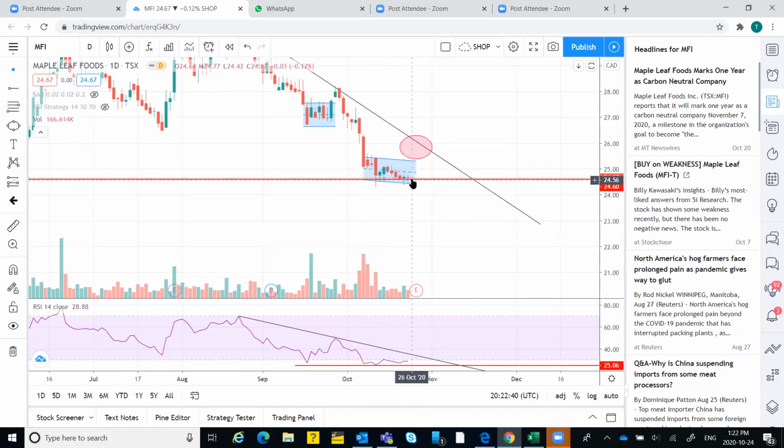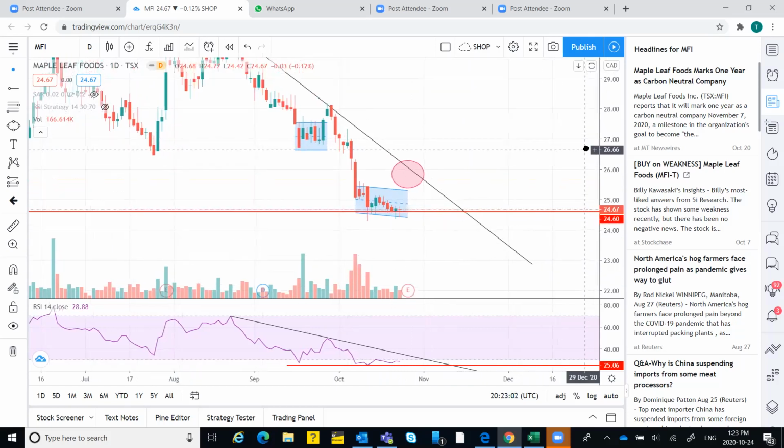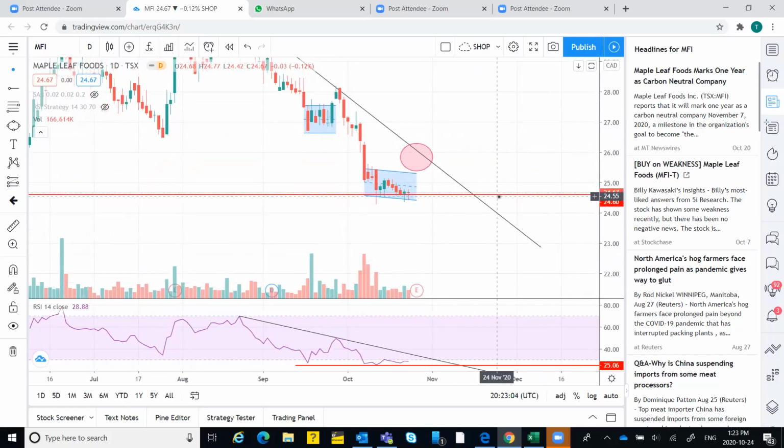And the next day, if the candle is a positive candle and it's trading above 24.67, that can be a good point to enter for maybe a little bit of a spike based on the earnings, because the earnings are expected to be good, almost similar to the previous earnings. So that's my analysis on this stock, and it can be a good stock to watch out for.